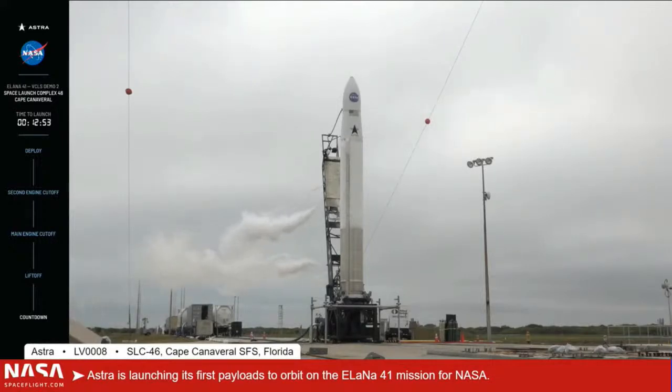Carolina, I believe that is the kerosene tank on the bottom, which is at mostly ambient temperature. You won't see any frost on that. But the liquid oxygen tank above it is super cool because obviously oxygen is not liquid at ambient temperature. So that's why we're seeing that frost on the vehicle, right?